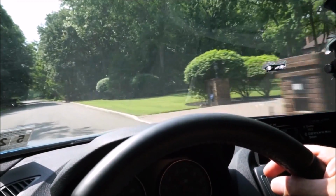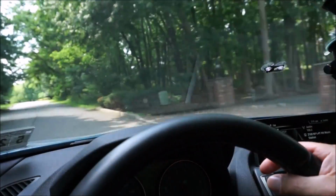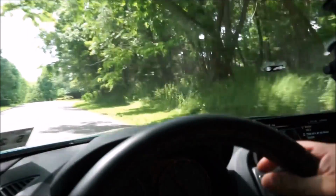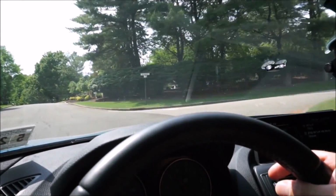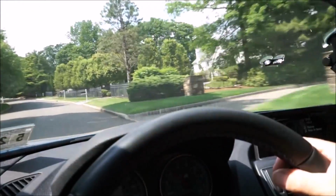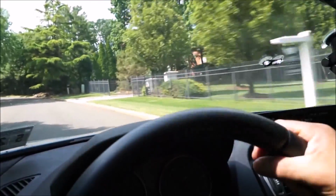Now, one of my favorite cars that I've ever owned, BMW-wise, was an E46 M3. I had a Laguna Seca Blue sunroof delete 6-speed manual coupe. Unfortunately, that was going to be my forever car. Unfortunately, that car got stolen. So this, to me, is almost like a modern E46 M3. Very easy to shift gears, nice and light clutch, very easy to heel toe with this car.